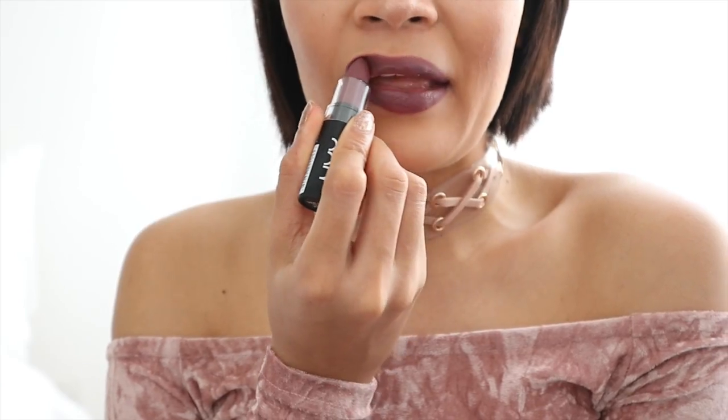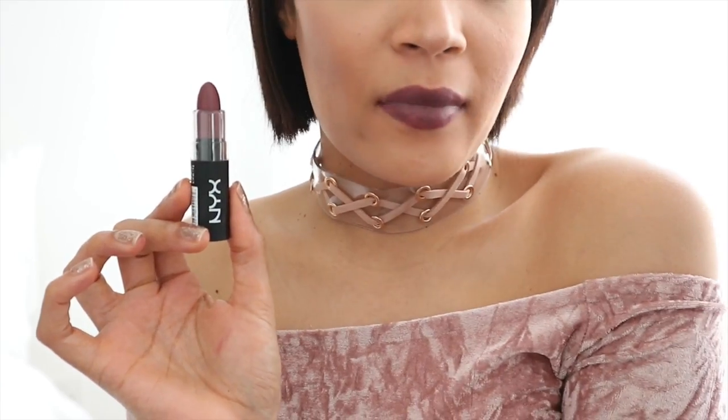The next shade that I'm trying from the NYX Velvet Matte is Duchess, and it's a beautiful brown shade. Because my lips are so raw underneath from swatching all the lipsticks, it didn't apply as smoothly. But I suppose if my lips were not the way they are right now, I think it would apply much better. It's a beautiful brown shade. I actually feel like it's got a hint of purple in it, possibly just a little hint, but again I really love it. It's a very nice dark mauve brown shade.